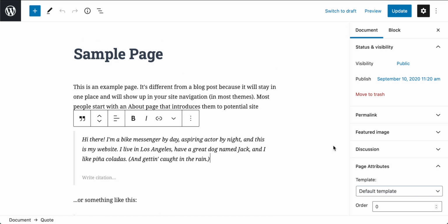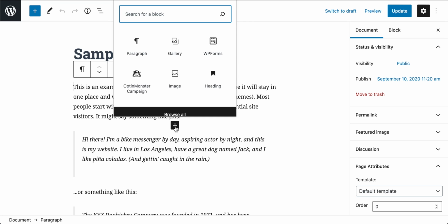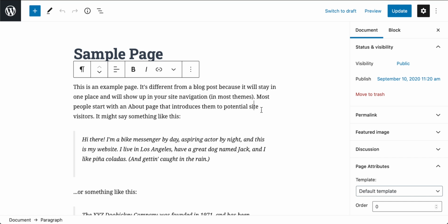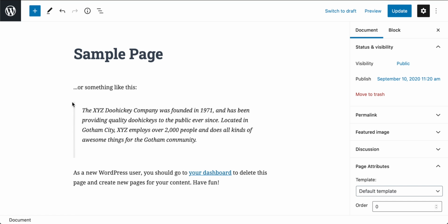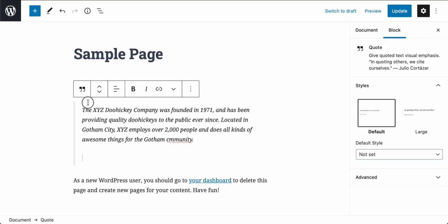So what we can do really is just delete all of this because we definitely don't want it. So everything is done in blocks on WordPress. If you actually click on this plus button, you can see you can choose many different blocks. So let's firstly just delete all of these blocks because we definitely don't need them. And we can literally just highlight, delete everything that will go. Can delete this as well. And we're going to delete this.